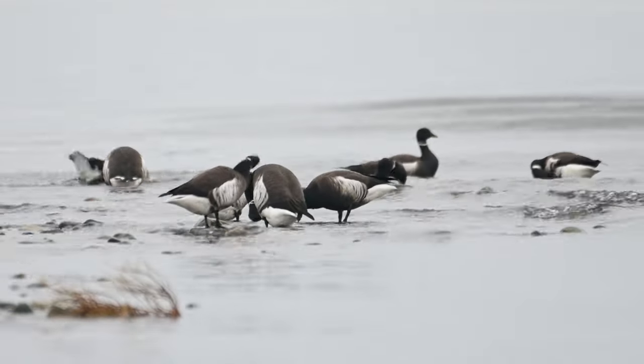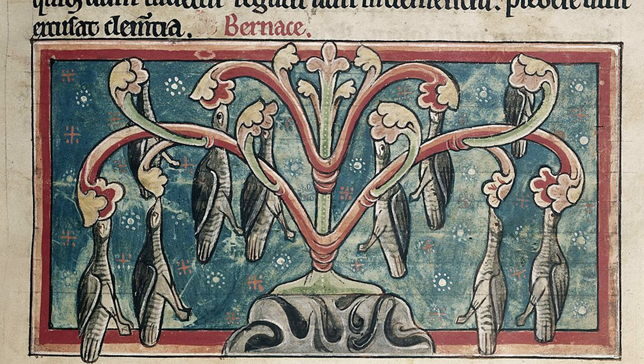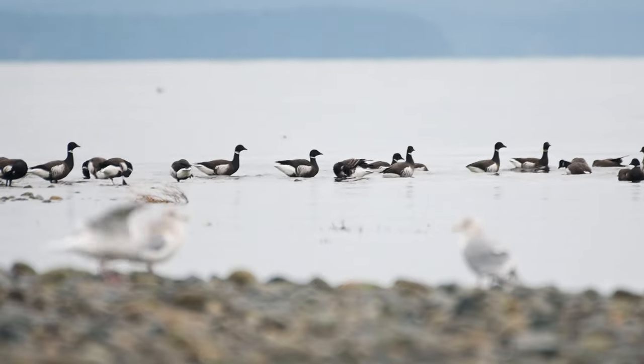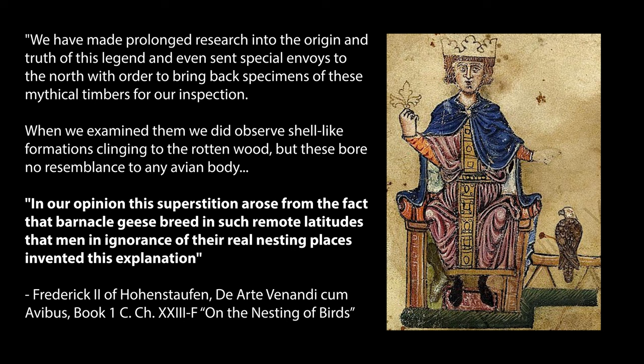Perhaps the weirdest thing about them, or really our perception of them, is that people used to think they emerged from goose barnacles or other materials like driftwood, probably because they didn't understand their migration patterns or where they breed. But not everyone was fooled. Holy Roman Emperor Frederick II, who in between running his kingdom dabbled in ornithology, wrote about the myth and its dubiousness around the year 1241.